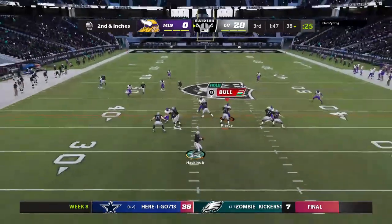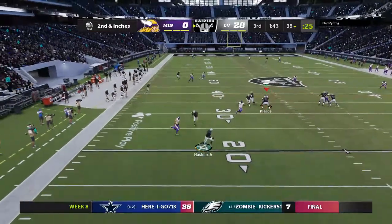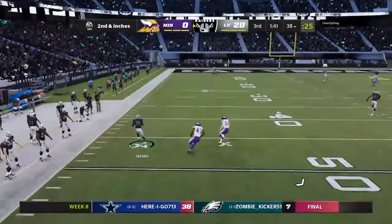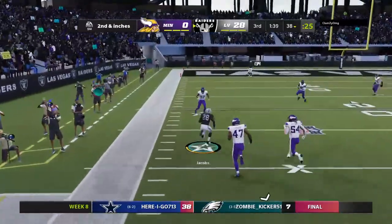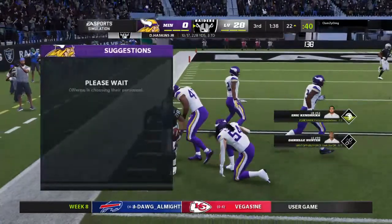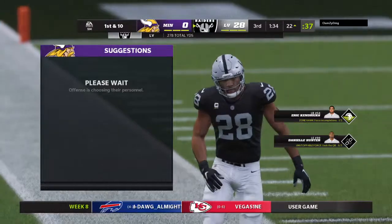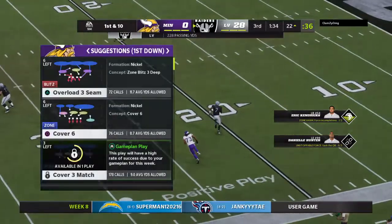Play action. Haskins. Buying time to his left. Looking left side, and he's got a man. That's Jacobs. And he'll get this one down near the 20-yard line, just shy of the 20. A big play there for the Raiders. They lulled them to sleep there, so to speak.